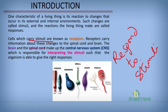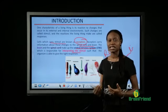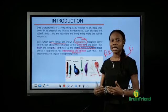Cells carry stimuli through receptors. These are different receptors found in the body. These receptors help carry information to the spinal cord and the brain. The brain and the spinal cord make up the central nervous system. The central nervous system is responsible for interpreting the stimuli. When the central nervous system interprets that stimuli, you're able to tell the information.